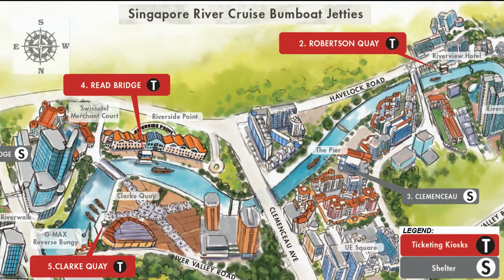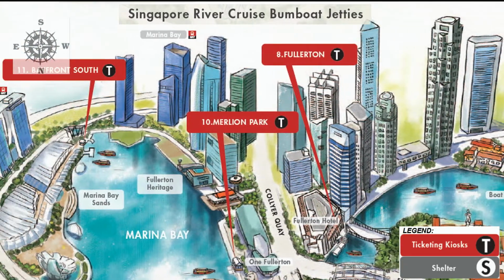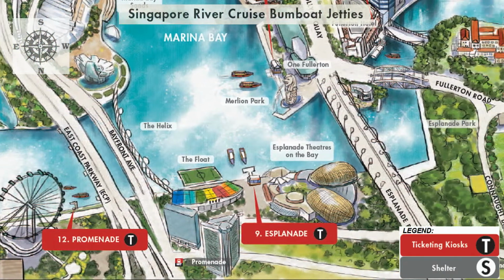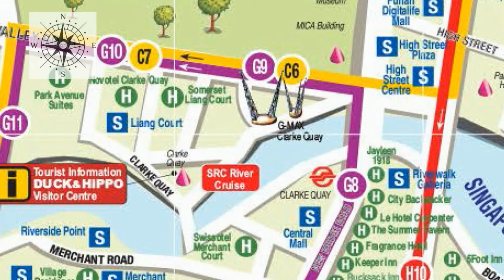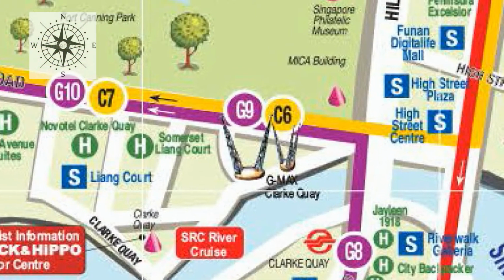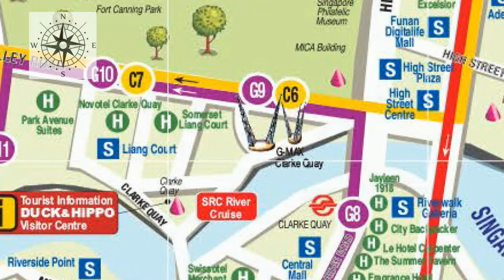The bus ticket package, which we bought at the Changi Airport, included a boat ride for the Singapore River Cruise. As we can see here, there are actually many jetties where you can ride the Singapore River Cruise. One of them is Clarke Quay, and you can get there using the hop-on hop-off tourist bus by getting off at bus stop marked here as Yellow City Bus Stop C6 or Original Tour Bus Stop G9, which is actually bus stop 04211 along the River Valley Road at Clarke Quay near the GMAX Reverse Bungee.